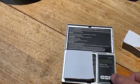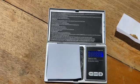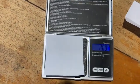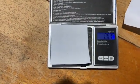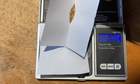All right, back home from another beautiful day at the river, and got the gold all cleaned up. Let's see what we weigh out at. It definitely looks like it's gonna be one of the better days for me.